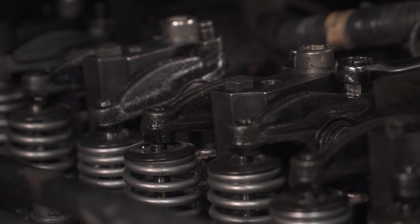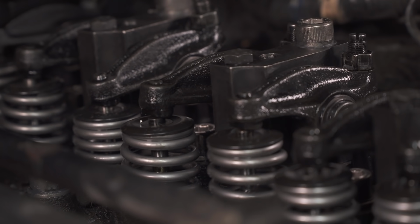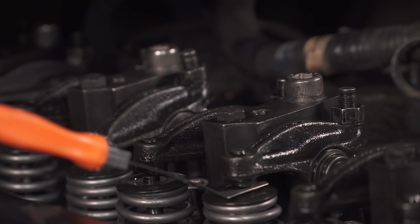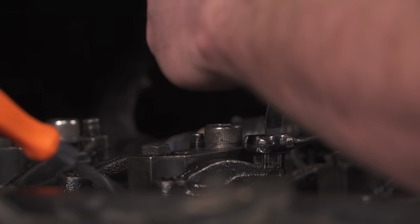I'd say it's about 12, so we're just going to loosen this adjuster here. Put our feeler gauge in, we just go till it's tight. You still want to be able to slide this, but you want some decent friction. Okay, so right there, we're there. Now we're going to hold this and tighten the adjuster, pretty easy. We're just holding the screw so it doesn't turn.